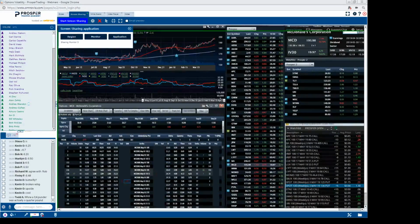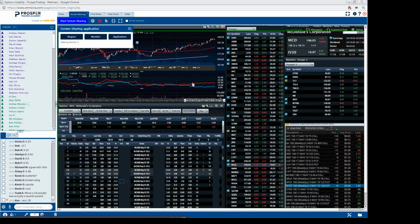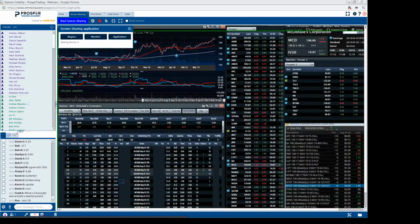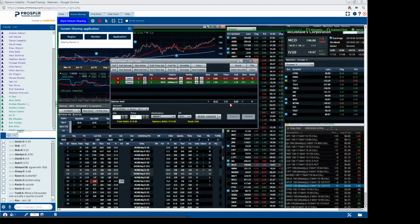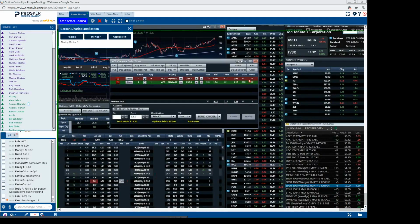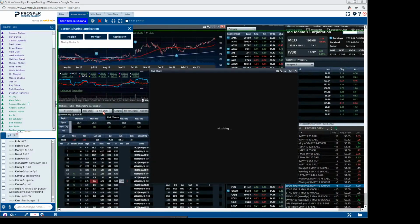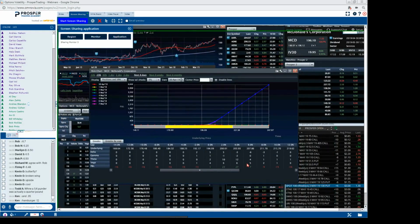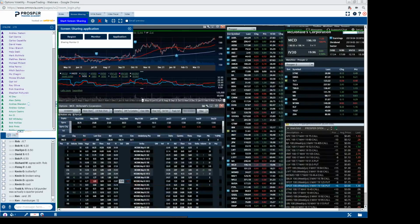Man, these calendars are cheap from a dollar perspective, but are they cheap from a volatility perspective? All right, this is a 202.5 calendar spread. Obviously, the longer we hold on to that for the week, the better it is. Okay, that's not bad. Let's check a 205 calendar.